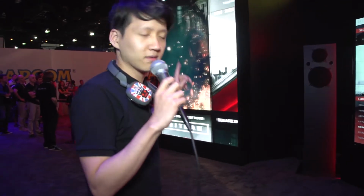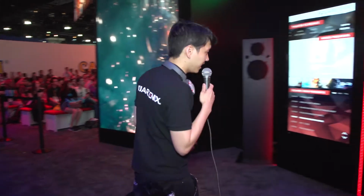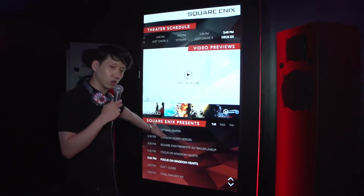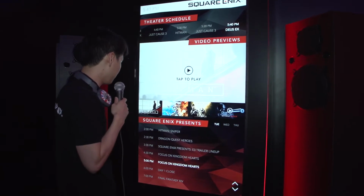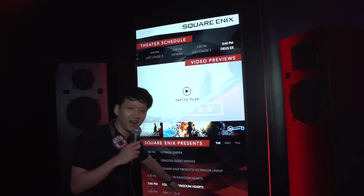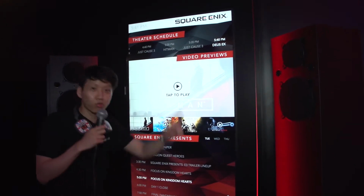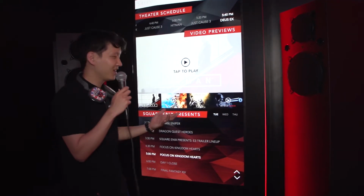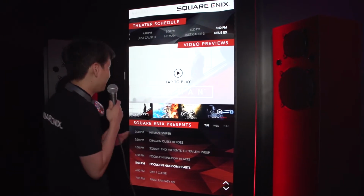So before we head over to the next part of the booth, I'm going to show you this. This is really cool. It's a schedule for the Square Enix Presents live streams. Focus on Kingdom Hearts. That's why we can't see the inside of the booth, because everyone wants to watch what's going on in there. Which, to be fair, you can't blame them.